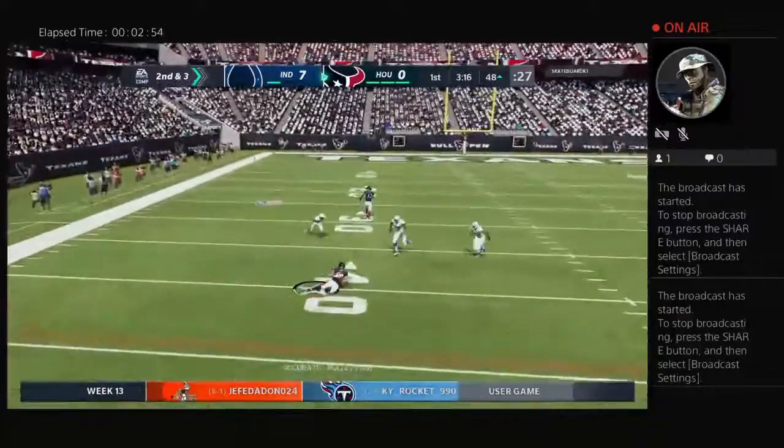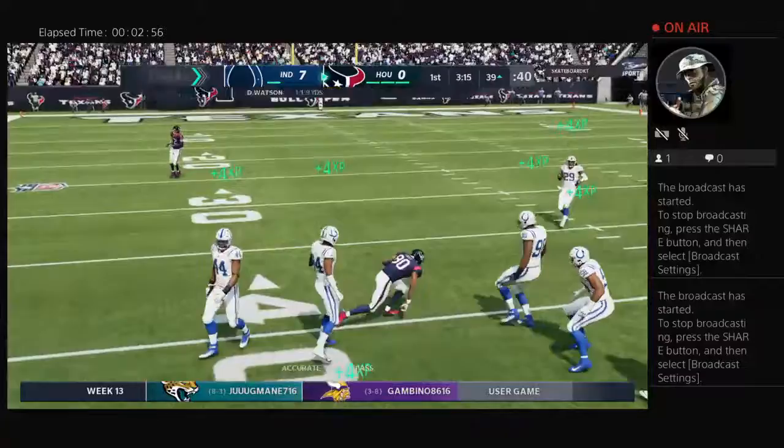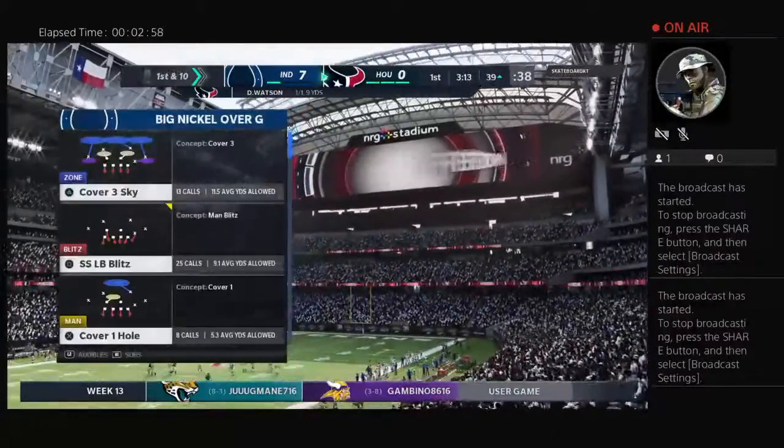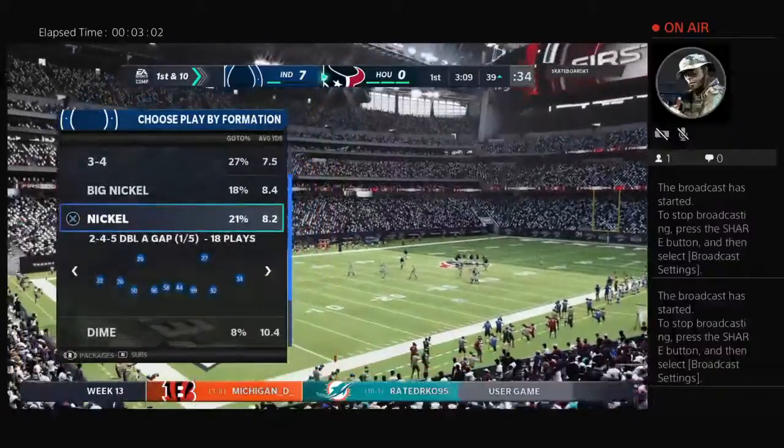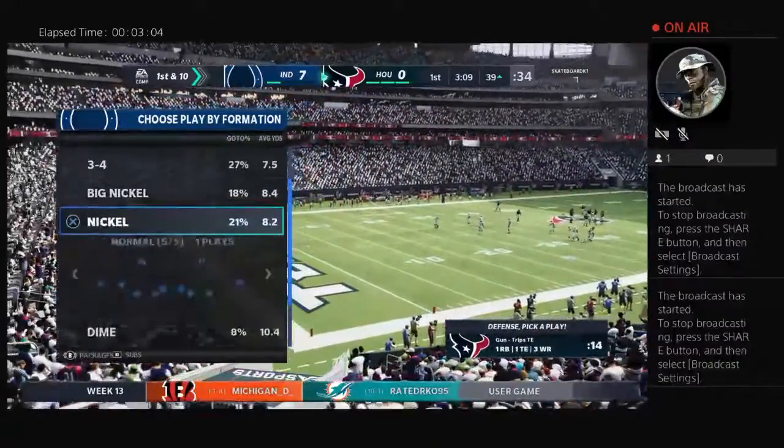They'll try the air now with Watson. It's caught left side by Cooks. And he'll get it inside the 40 to the 39. 9 yards to pick up there, and it's a first down.